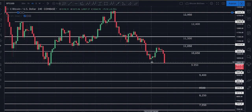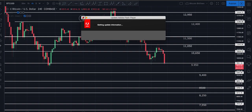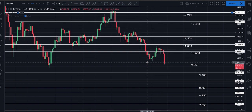So the question is, where are we now? Now we're coming back down, testing this $9,950 zone. Again, even though technically we are on a lower low here, I can accept that. $5 is nothing on Bitcoin here. Right now, just basically double bottoming. Let's see if we can get a nice bounce off this zone.